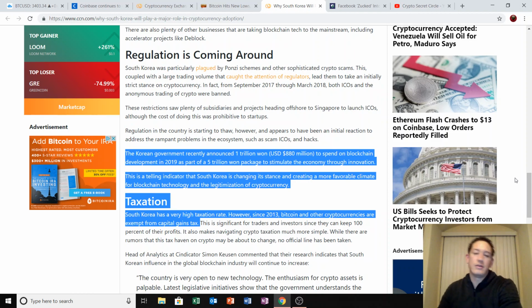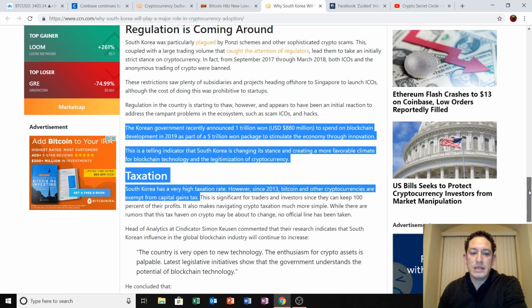South Korea is, I think, right behind the United States when it comes to crypto, with the amount of people that are within crypto in the market. Here it says the Korean government recently announced 1 trillion won, essentially 880 million USD, to spend on blockchain development in 2019. 2019 is going to be huge for blockchain, in my opinion, guys. And of course, you can't have blockchain without crypto.